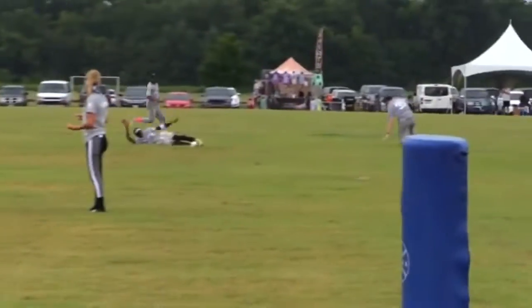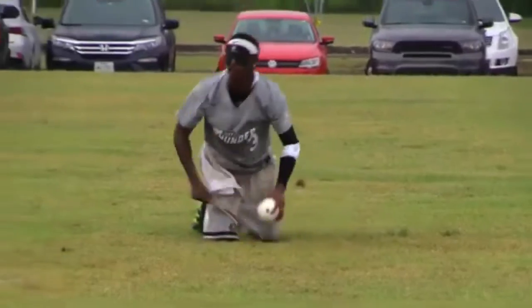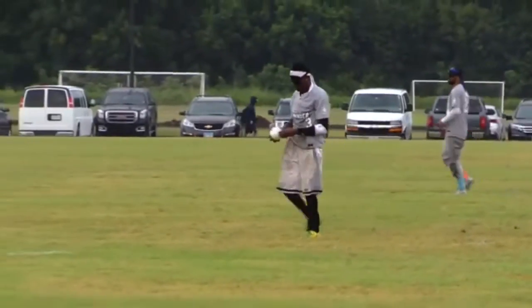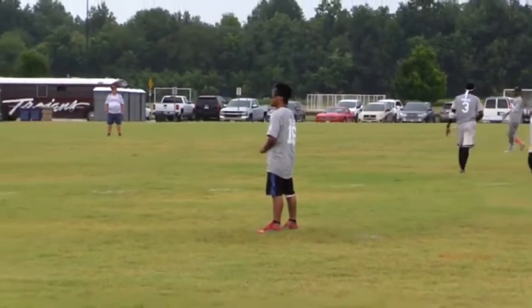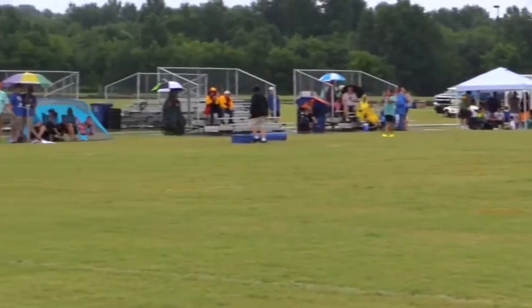There it goes through the middle of the field. Oh, off of him? He's safe. Bounced off of his foot. He put his body out. It bounced off his foot, and he turned around to get it, and he just didn't make it. 14 all time. Tied up. All tied up in the bottom of the 6th.